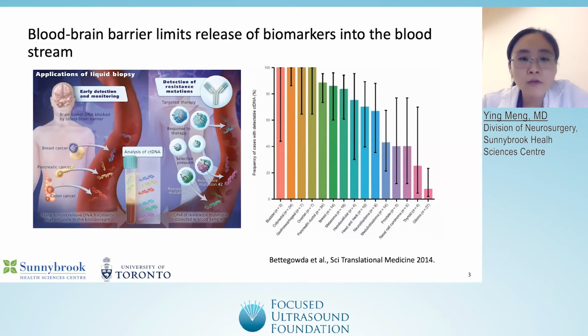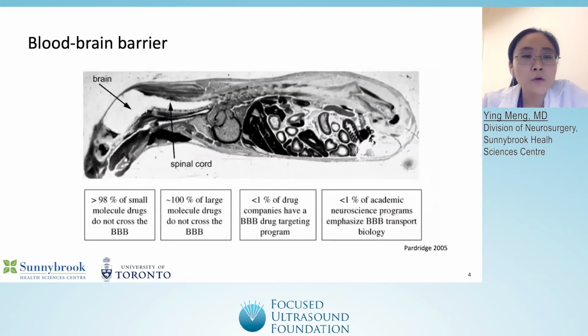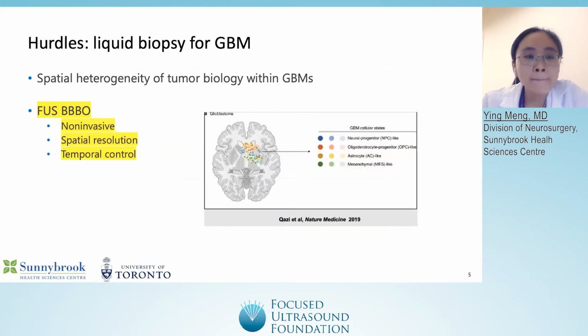in a seminal study in 2014 in patients with brain tumors, particularly gliomas, that the frequency of cases with detectable ctDNA, or circulating tumor DNA, is significantly lower than in patients with systemic cancers. And this is thought to be, at least in part, due to the blood-brain barrier. The blood-brain barrier limits the entry of compounds and drugs into the brain, and this is a two-way street.